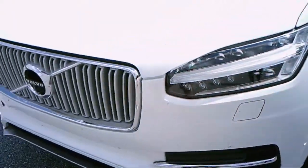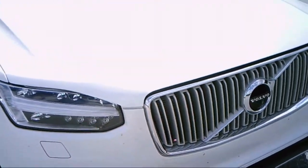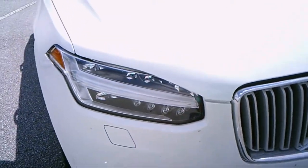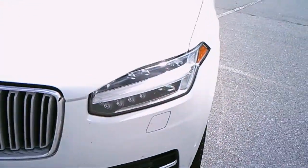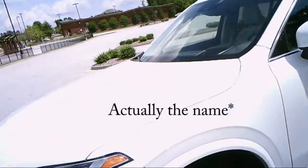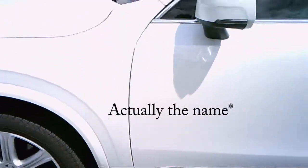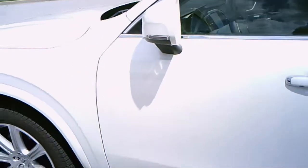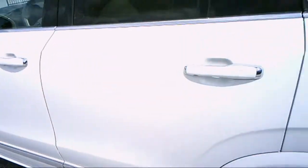I love what a company does. They express their heritage in the cars they make. I love the grill of this car and this color. This color is called ice white something. I don't know, I'll look it up later. Look at this. Oh, look at you. You're beautiful. This is probably one of the prettiest cars I've reviewed.